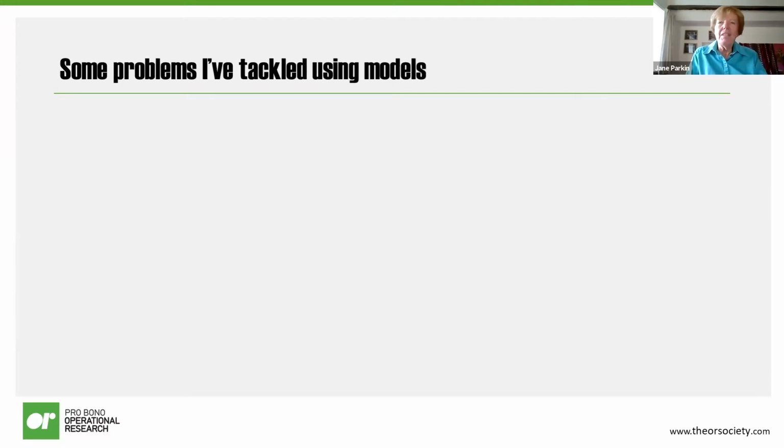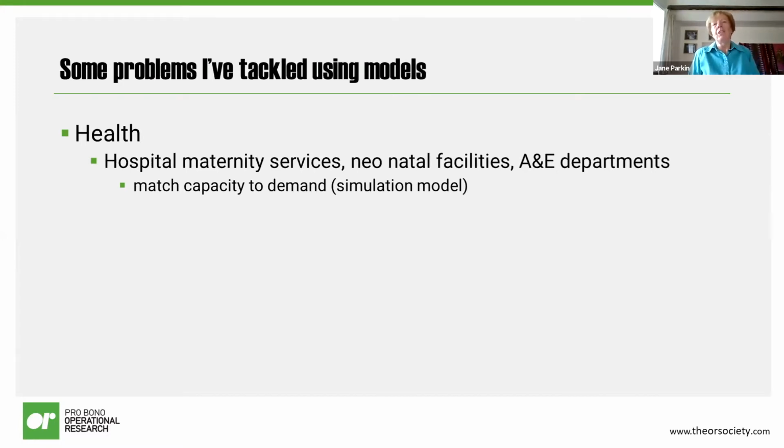Right, and just to list a few problems that I've dealt with over my career, which, as Ruth said, has been very wide-ranging. I've done a lot of work in health for hospitals. I've looked at maternity services. There was an area where they had 3 separate maternity units, and they were thinking of combining them into one centralised maternity unit. And there were questions about how many beds do we need, how many staff do we need, what sort of staff. And they were trying to obviously match their capacity to what they thought the demand would be.